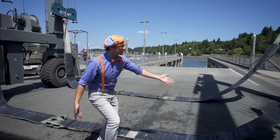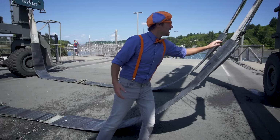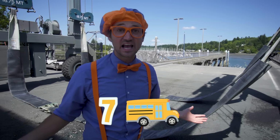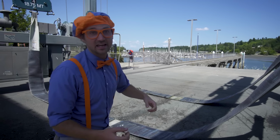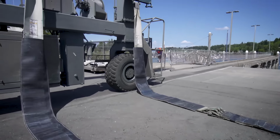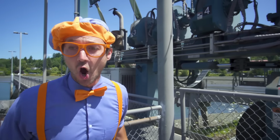But hey, check these out. These are some massive belts. They are so strong. Actually, this thing can lift up about the weight of 7 school buses. That is so much weight. Okay, let's get out of their way so then they can lift up a boat. This is gonna be cool. This machine is so big.